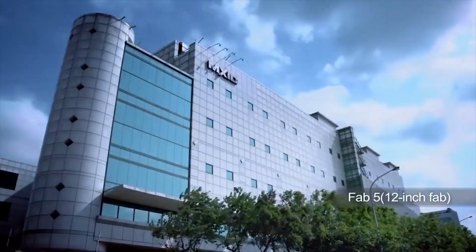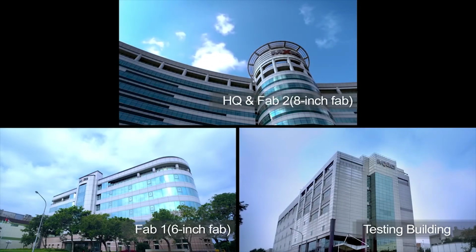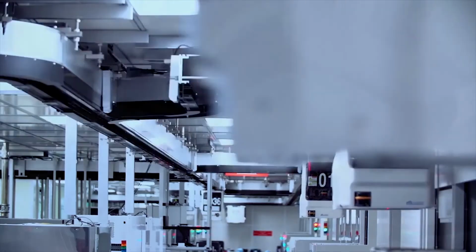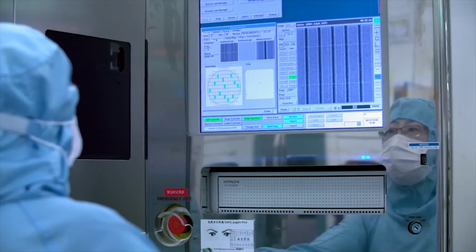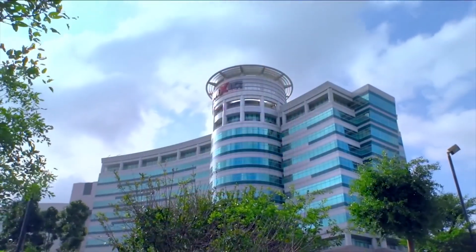Macronix currently has 3 fabs to manufacture our own brand of memory products. The 12-inch fab can provide the manufacturing technology to below 20 nanometers. Macronix is committed to providing the highest quality products and solutions. We will work closely with our customers to create a new semiconductor era.